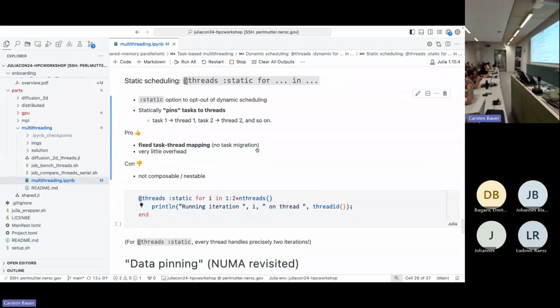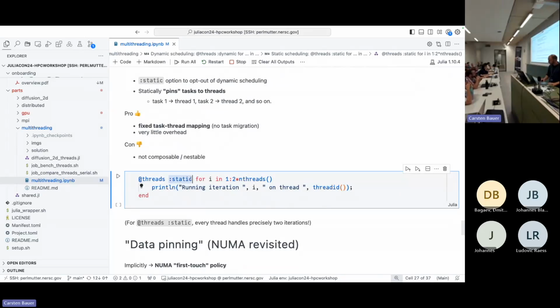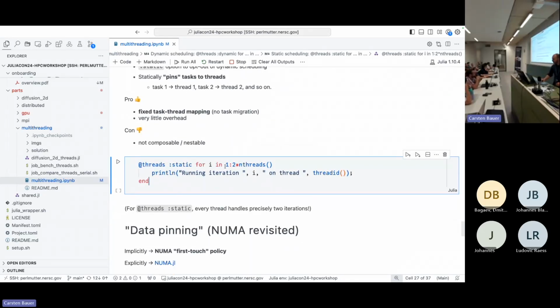And now let's say I want to change that. I know about NUMA domains. I know everything. I want to use these channels that Carsten just mentioned, right? How do I tell Julia to stop this business? Don't do your dynamic stuff. I want to have a clear mapping between tasks and threads. And for @threads, the answer is just put static here. If you put static here, then what happens is that this iteration interval is just split up into as many tasks as you have threads. So each task here will do 2 iterations. And then it will just do the obvious thing. The first task goes to the first thread, the second task goes to the second thread, and so on.